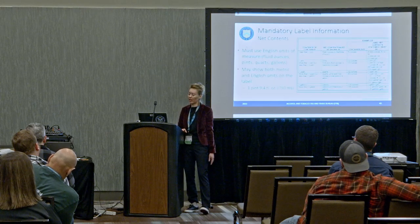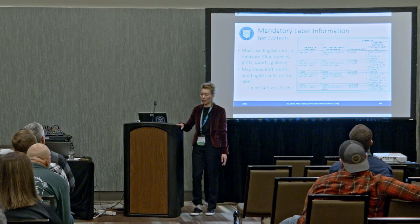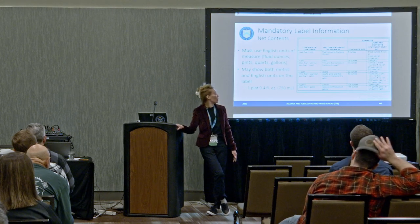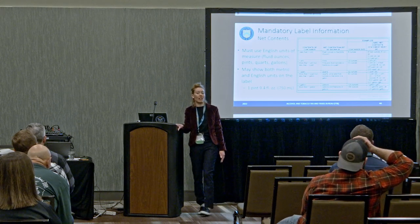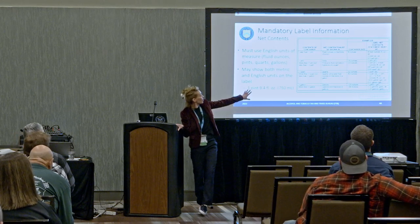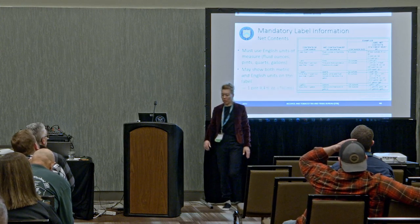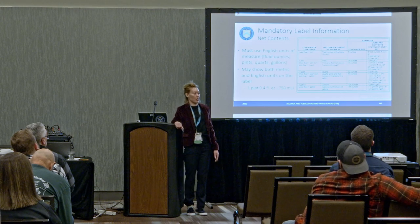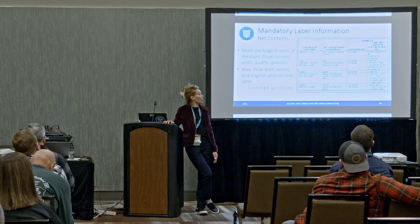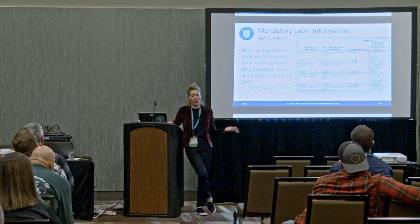Okay, so this is the chart about the net contents. Again, if you remember nothing, just remember that pint is for returners. So if you have a label and it says 16 fluid ounces and nothing else, that's not correct. It would have to say pint, and then from there it goes into these measurements. A common error I see is a bomber size is 22 fluid ounces. It would be 1.6 pints. Okay, I think that's the most common error.